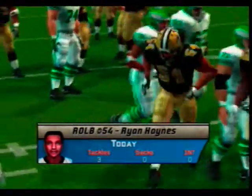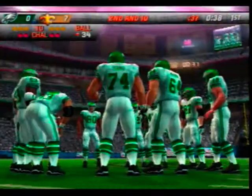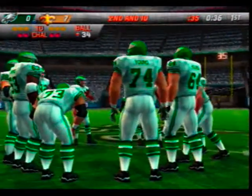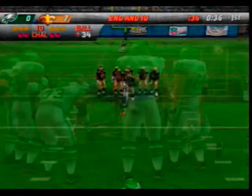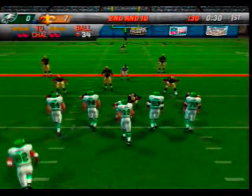Good play by the linebacker to get into the backfield and stop the play for no gain. I'll tell you, that comes from watching a lot of film and knowing the tendencies of the opponent. That was a heck of a play. This is the 10th play of this drive. 34-yard line. There we go.